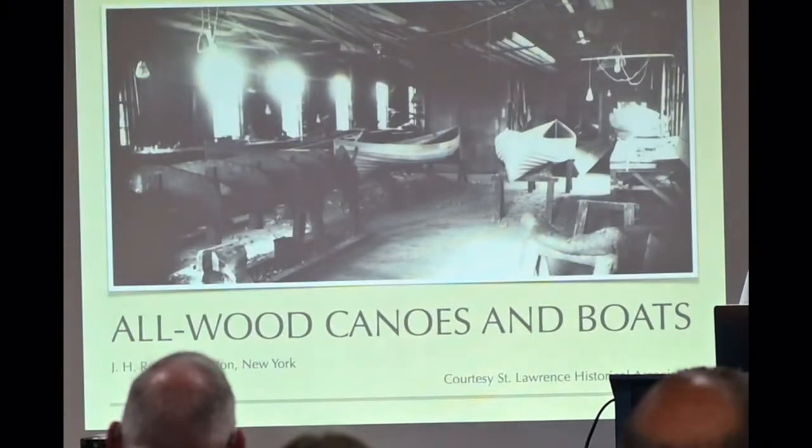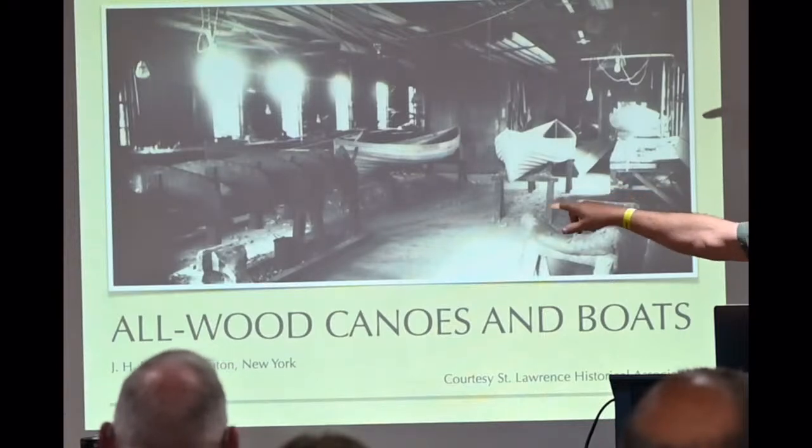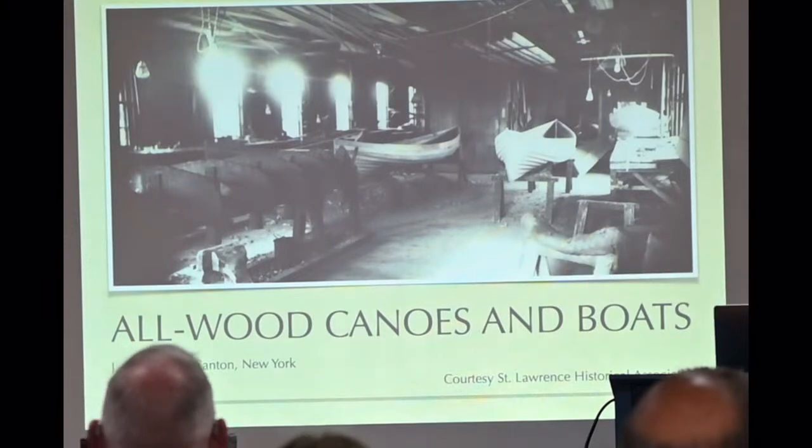So in 1875, John Henry Rushton started a boat building factory, and at that time he was building what we call lap straight canoes. And this is where the cedar planking is attached to the hull in such a way that it overlaps like the clapboards on a house. So each strake overlaps and is run through with rivets or copper nails. They're built over this form you can see on the side. It's basically a bunch of station molds, the shape of the interior canoe.